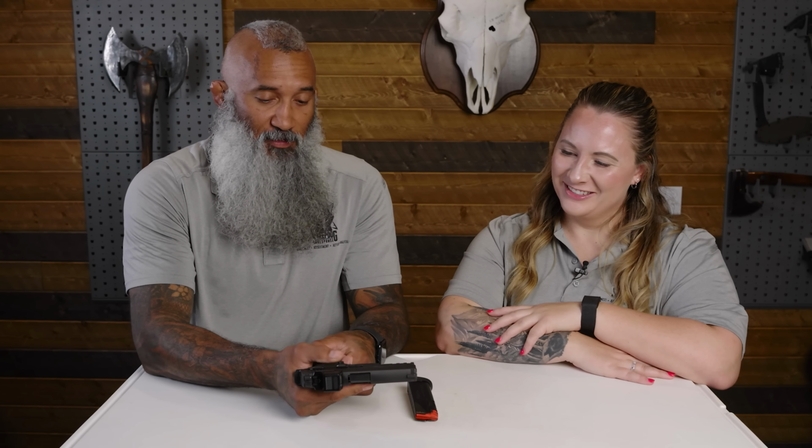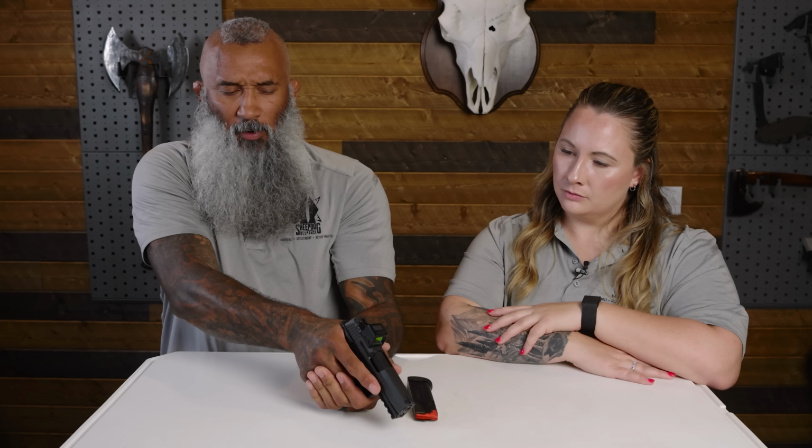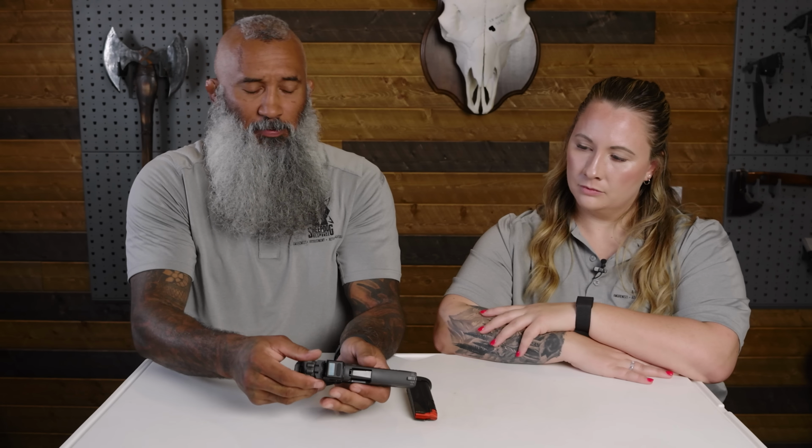But this one doesn't have the problem of the slide lock, slide release that Jenny had mentioned earlier about the Hellcat. This one actually works pretty well. And it has an optic on top of it, right? So how does an optic come into play when it comes to concealed carry or using it in a self-defense situation?